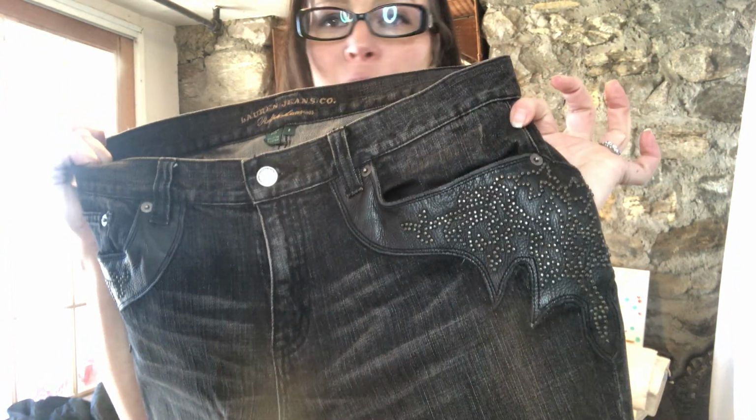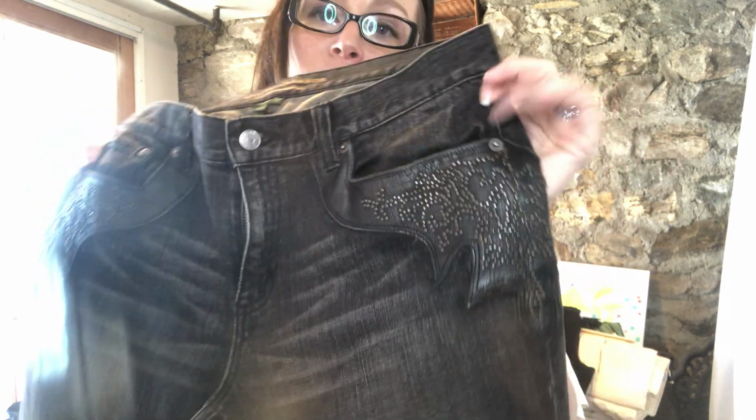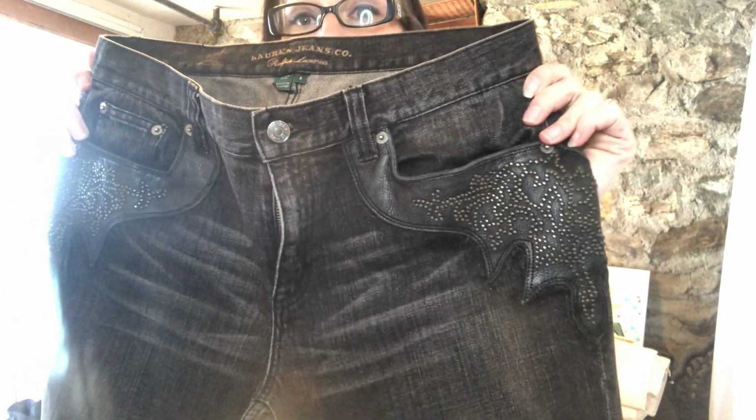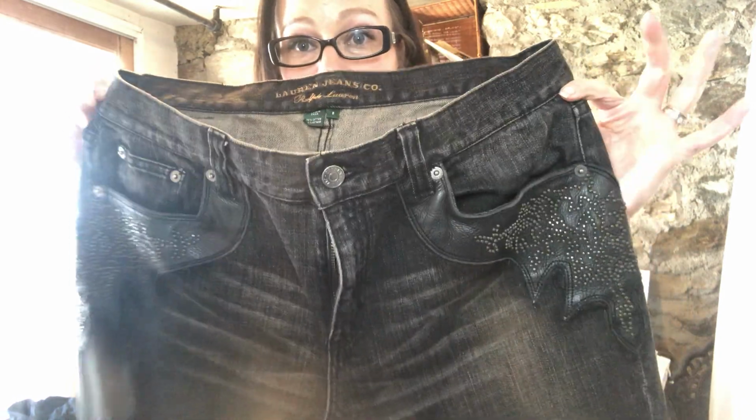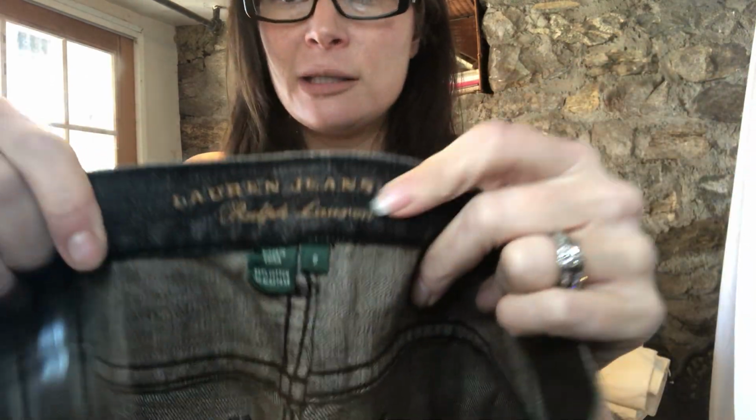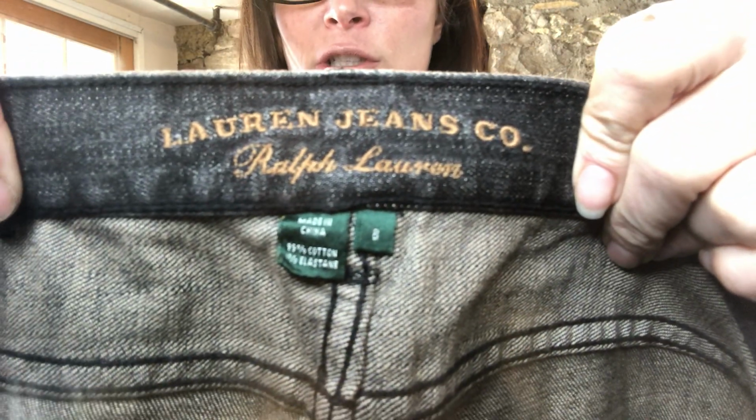And this allows me to tag this in so many different ways. I mean, this is like punk, motorcycle, Western. There's so many things going on here that you can tag that will bring new audience to just a pair of regular black, distressed, vintage Ralph Lauren jeans.